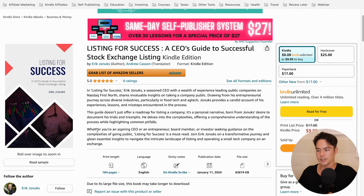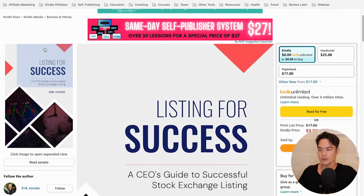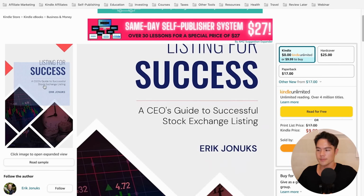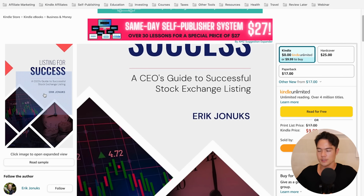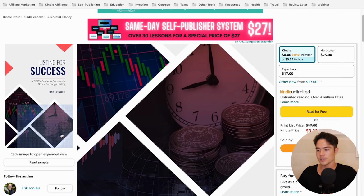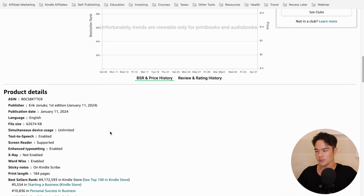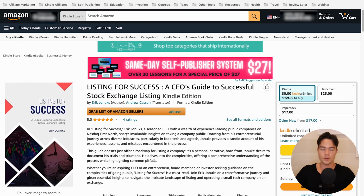But the cover is kind of basic too. For this one, the title text has to take up a good chunk. There's a lot of empty space here. You can fill it up. The title text should be way bigger, way bolder. The subtitle doesn't matter, it can be small. And this is just a generic stock image. I would recommend you change this to something else. And obviously 4 reviews isn't going to cut it. You are a CEO, you've got connections, you can get way more than 4 reviews.